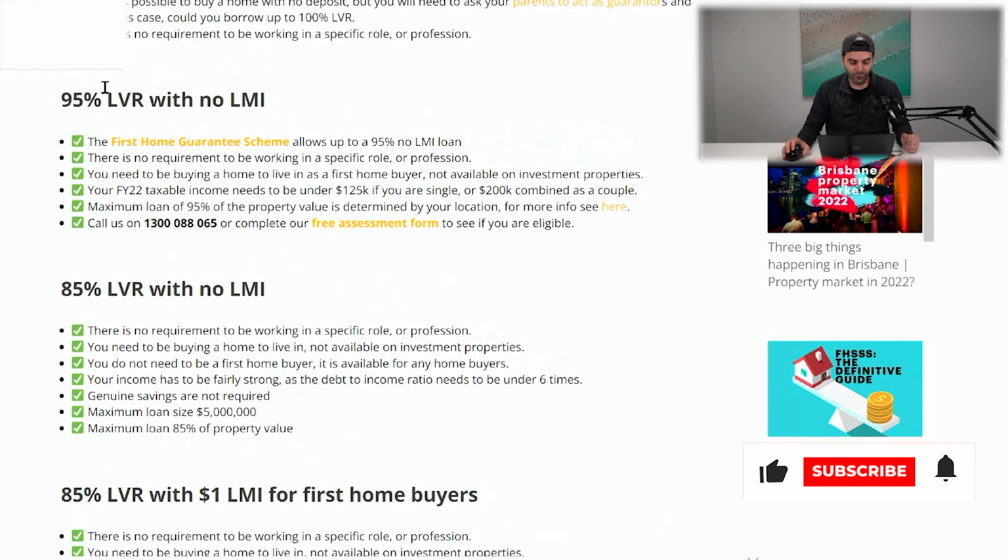Another option for lending up to 95% with no mortgage insurance is the First Home Guarantee Scheme. This actually started on the 1st of July this year. You can lend up to 95% of the property value, which is absolutely awesome. You can get in with a 5% deposit. There's no specific roles or professions you need to be in, and you can buy it as long as you're a first homeowner. Unfortunately, you do need to be a citizen, so that's probably the only little bugbear I have with this scheme. It's not available for permanent residents, and there is an income limit.